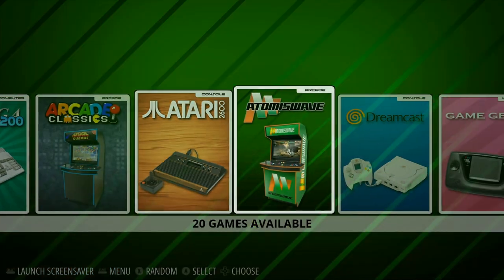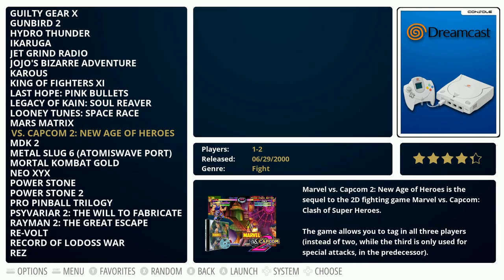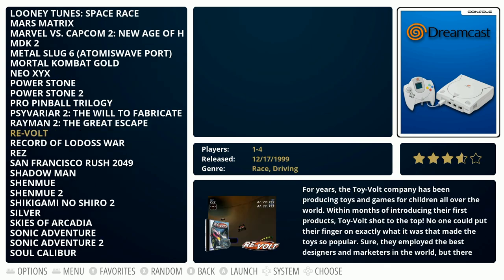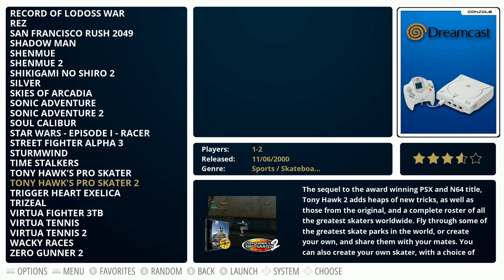Atari 2600, Atomiswave 20, Dreamcast 69, let's go through these. The Atomiswave 20 is pretty much the same 20 that's on every image. I don't see a lot of variation there. I do see some variation with Dreamcast. Dreamcast was running groovy like butter. I'm going to play some Marvel vs. Capcom 2 in this video, and great, really good stuff. Virtual Tennis, some really good games there for Dreamcast.